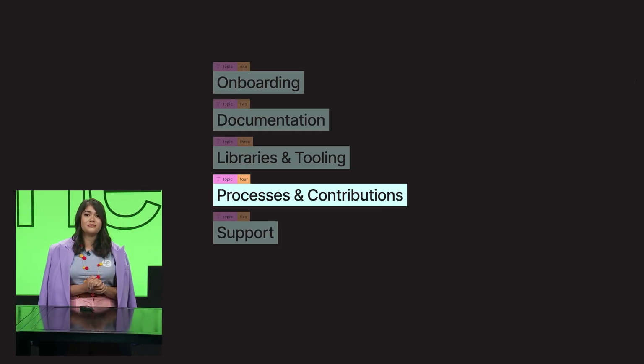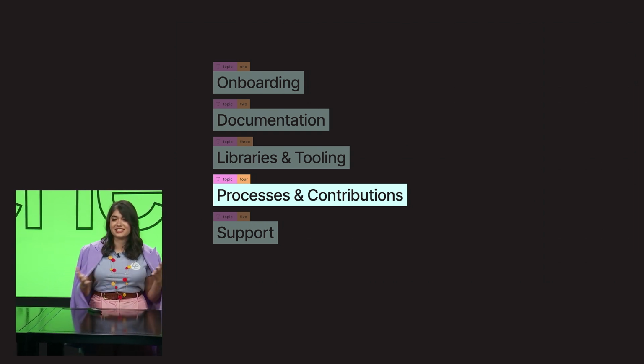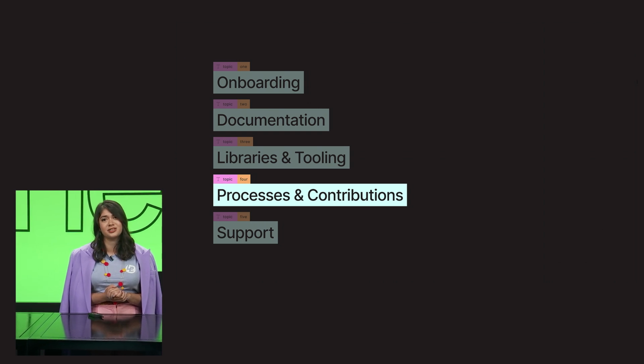Allow me to get meta for a second. Us system folks are a weird bunch of people. We love reading and writing detailed documentation. We tweak our processes so often that we have processes for tweaking our processes. We are extra. Up until now, you've heard from Joanne, Michael, and Jeremy about all of the stuff that we have in the system and how we try to work really hard to make sure it's as usable as possible.